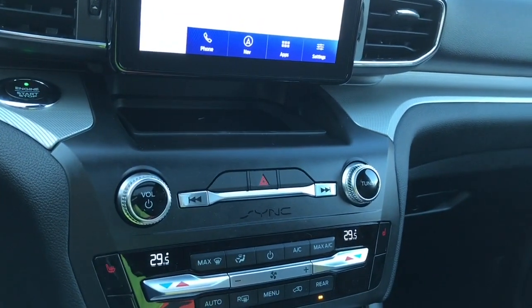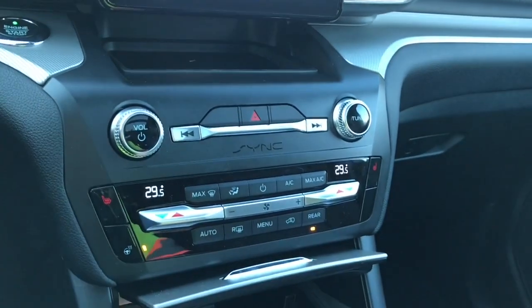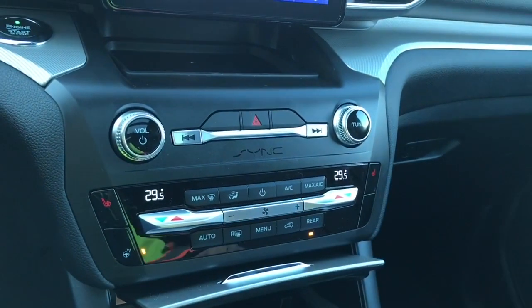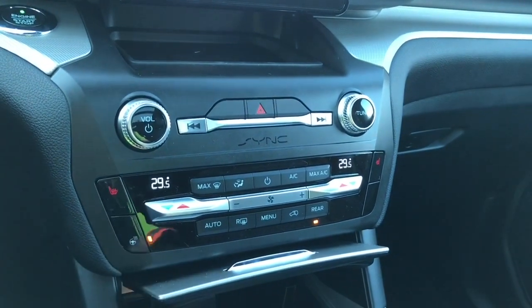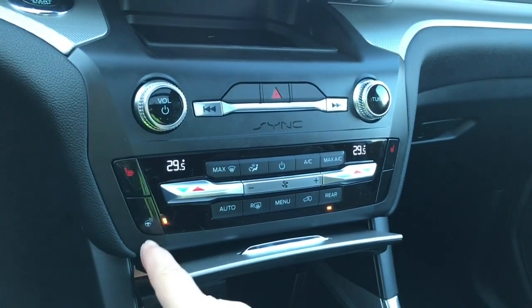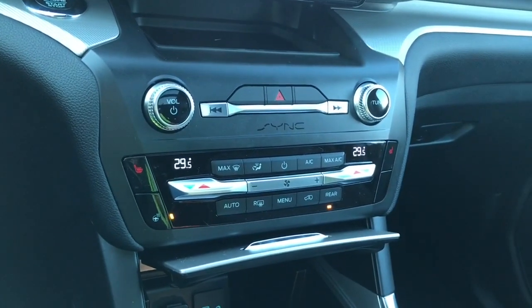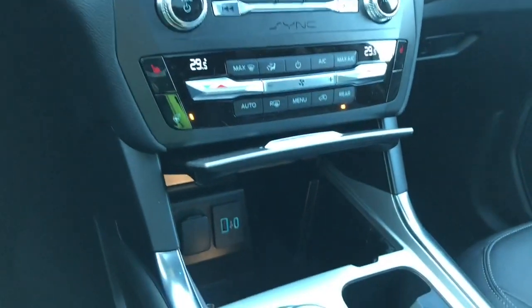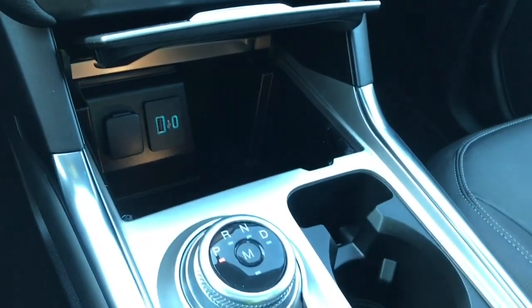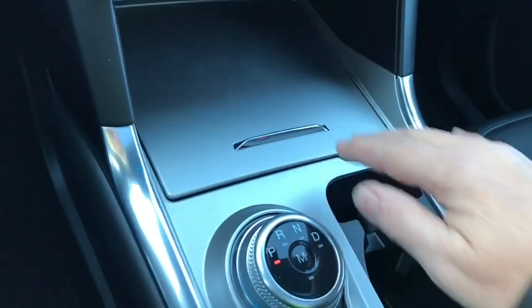You could also change the volume on your steering wheel, hazard lights, and then you have dual climate control for both driver and passenger, and you're seeing the digital readout, as well as heated seats on either side and your heated steering wheel. You also have your AC and max AC, and then you have your front and rear defrost. And then in the cubby, USB as well as 12 volt. And then you can just easily close that right up.